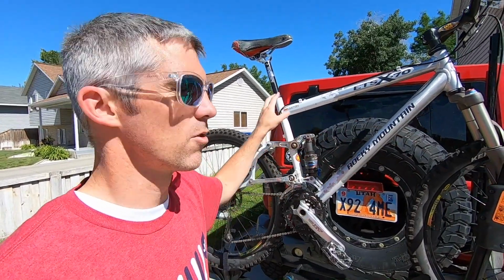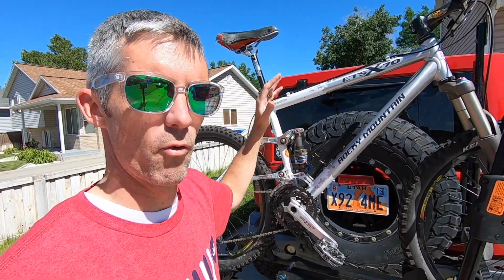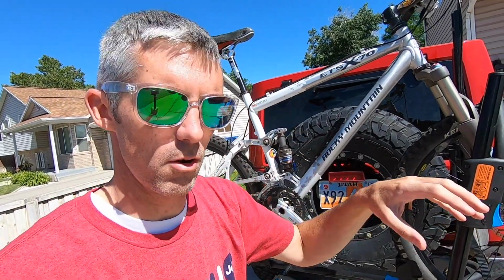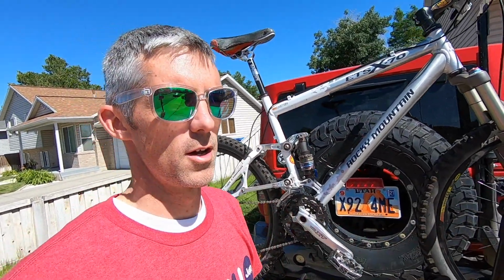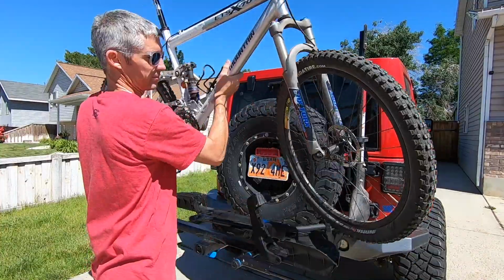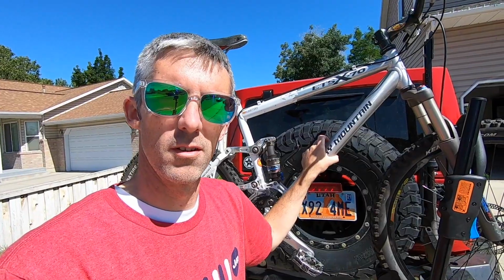They went to a whole different geometry setup. You can notice this one here is a lot more forward sitting. You sit a lot more upright or on top of the bike, which isn't bad, but it's just a different style or a different thought on how you want to attack the trails on your mountain bike. So I think it is time to retire the old workhorse and go with something new.